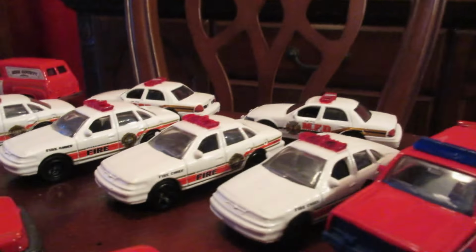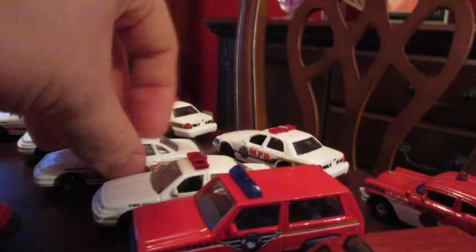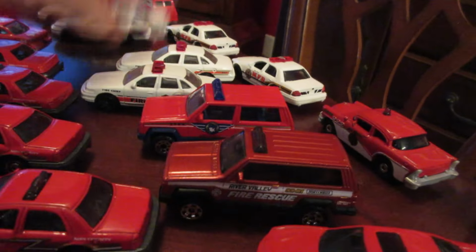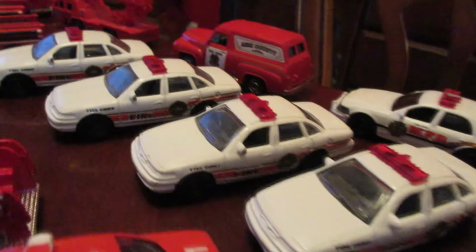Guys know I like Crown Vicks. This one's the 2006 version. This one's 1993 casting. I think there's a wheel variation. This one actually, we have the one with those six spoke wheels. And we have the one with the more traditional police issue wheels. I don't remember which one was it. This one came out from the 5-pack, I believe, back in 2010 or 9, I don't remember.